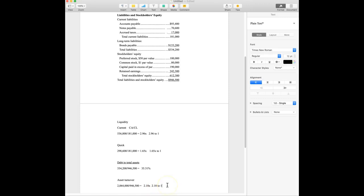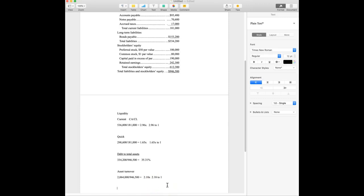Again, what does a number mean? Not a darn thing unless you're going to do some comparisons and find out, is it going up, is it going down, how does this compare to our previous years, and how does this compare to industry. And then what else do we got? Average collection period. So average collection period is another asset utilization ratio.